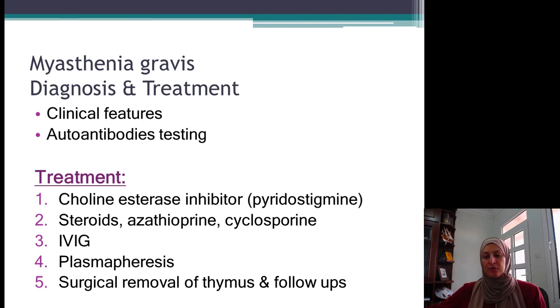The surgical removal of the thymus is a major part of the treatment and induces improvement in a high percentage, in 25% of the patients. The patient needs to be followed up constantly for any tumors, and if the thymus was not removed, the patient needs regular checkups for any enlargement or hyperplasia within the thymus.